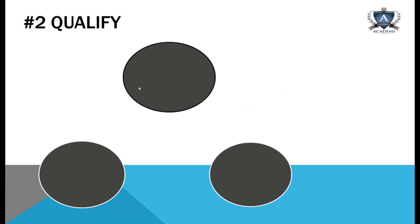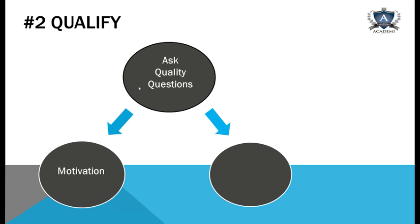So number 2 is after the rapport is there, and you feel like there is a connection, now it's time to go to step number 2, which is qualify the client. And we do this by asking a series of questions. And your questions are really to lead you in just a couple directions. The first one is, what is their motivation? And, you know, Vicki, I know you've been in the business a long time, but how does it work when they're not motivated?